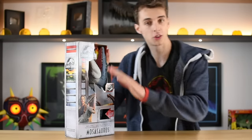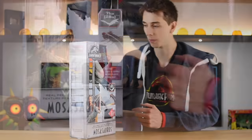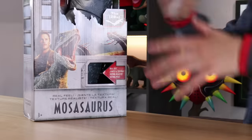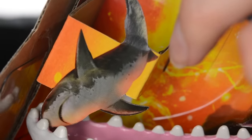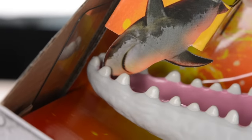I just wanna talk about the box for a second. We've got this Mosasaurus enclosure running along the bottom there, which looks amazing. And it's splashing out. This is that iconic scene from Jurassic World where it comes out and eats the shark, and they've even gone to the effort of putting a shark there. Strangely enough, it's a tiger shark, I think, and not a great white. And I'm pretty sure they fed it great whites, but hey, anyway.